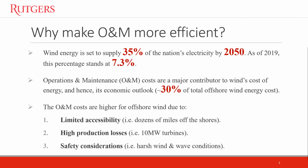Why do we target O&M specifically? At the moment, wind power makes up about 7.3% of the total energy mix in the US, and this percentage is estimated to increase by almost 500% by 2050, covering 35% of the future demand in power. And while offshore wind power is still in its infancy in the US, there are many ambitious expansion plans over the next few years. Operations and maintenance in offshore wind farms currently account for about 30% of the total project cost. And these figures are so large because of the many challenges that arise in offshore settings.